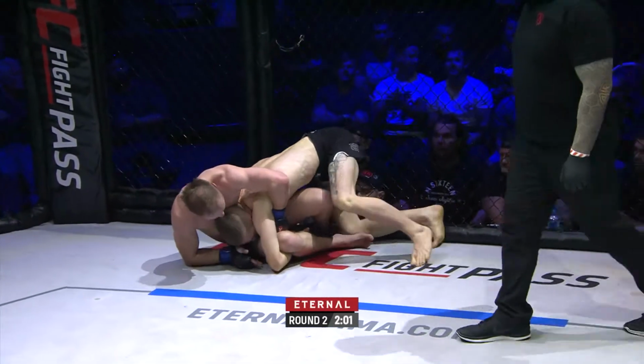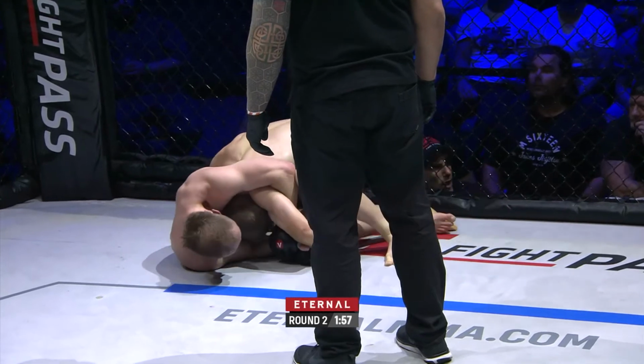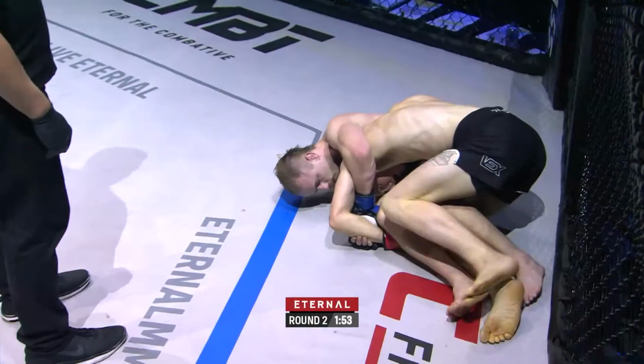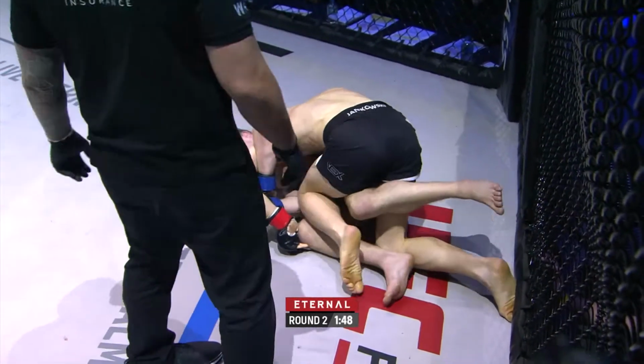Wow, nice move. And now he needs to circle, Jankowski. Around the legs, clear the legs and circle around. That's 3 takedowns in round 2. Yeah. But then again, he's attacking the Kimura trap, so let's see how Frank handles that.